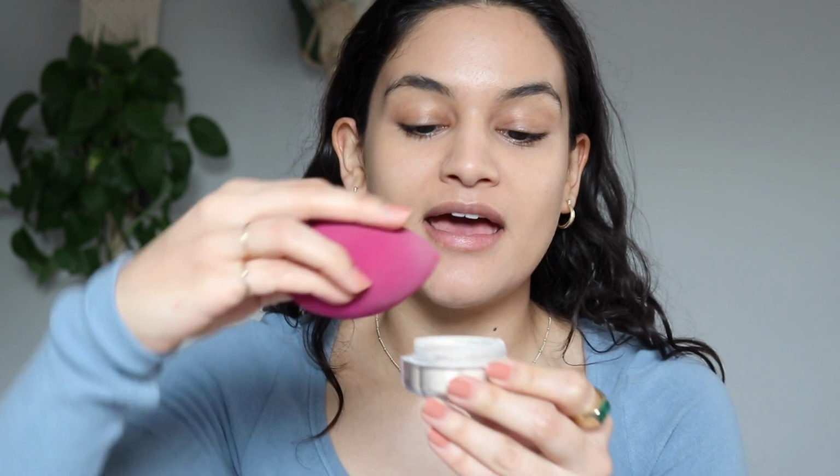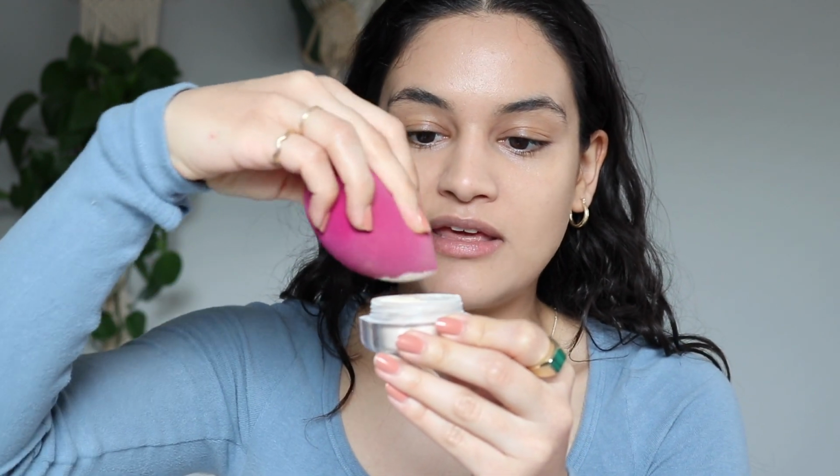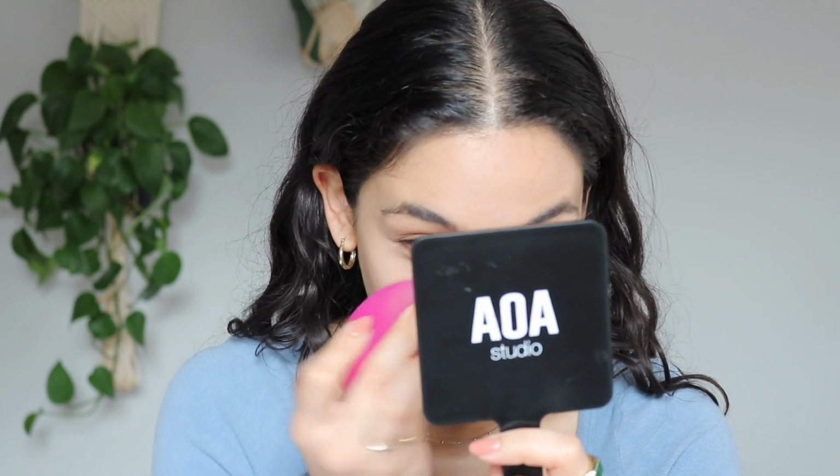It's been a really long time since I've baked my skin, but I'm actually going to try doing that today. I'm just going to pick up a little bit of the Fenty Beauty powder, and I'm going to apply a little bit underneath my eyes with my sponge, and I am going to smooth it out with my sponge as well.